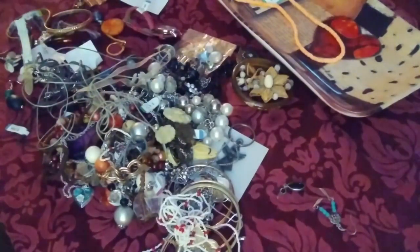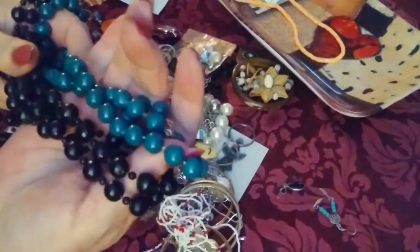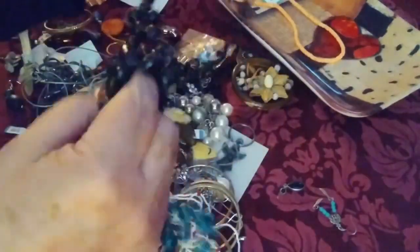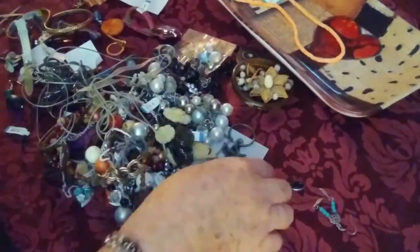Okay, so they decided to pair these two up for some reason. And they're very different. One is an interesting color green, like a teal, and the other one, faceted black. They're both plastic. This one is sort of flapper length, that's really long, and this one is shorter. So there's those.